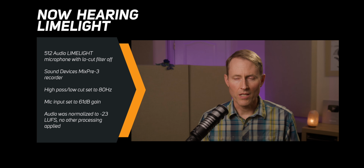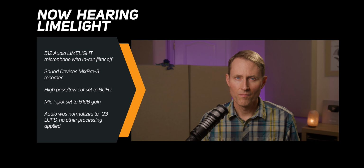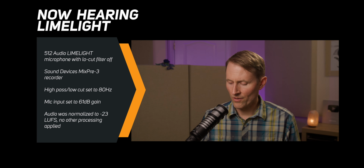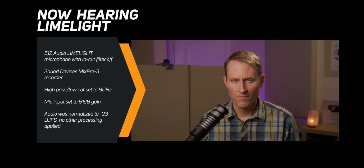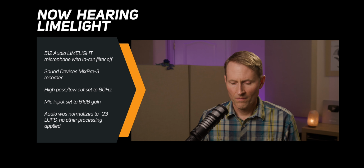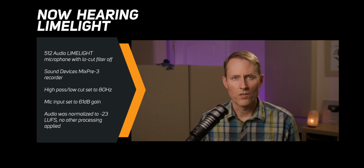Here's what it sounds like on the keyboard. And then bumping the desk and the mic stand. Here's the Apple Magic Mouse.